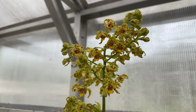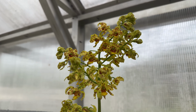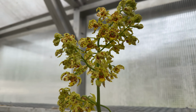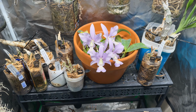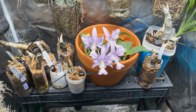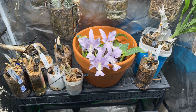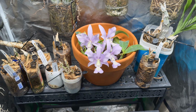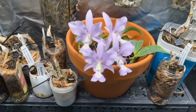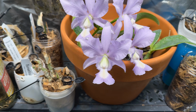And then the next one that I'm going to show is in the grow tent at home. So let's take a look over there. All right, here we are back at the tent with a Cattleya nobilior, and this is a coerulea variety, as you can see, in full bloom. And it's pretty cool.